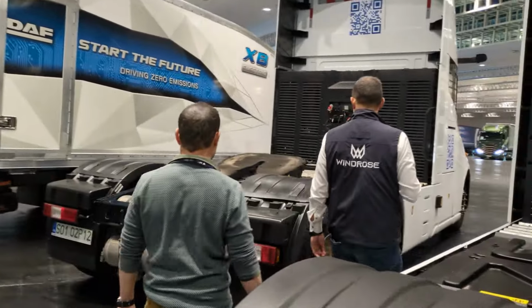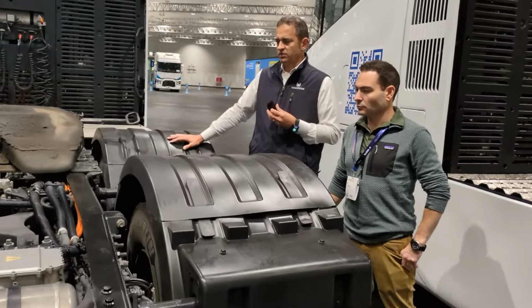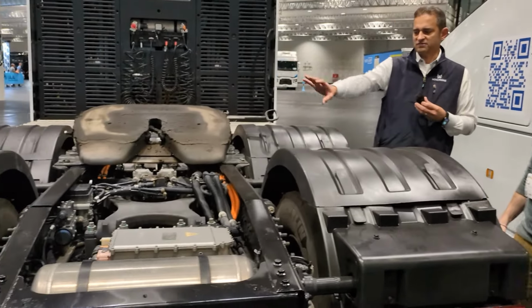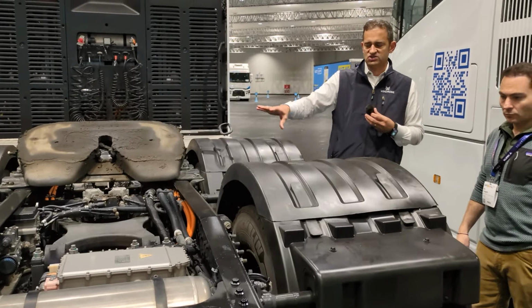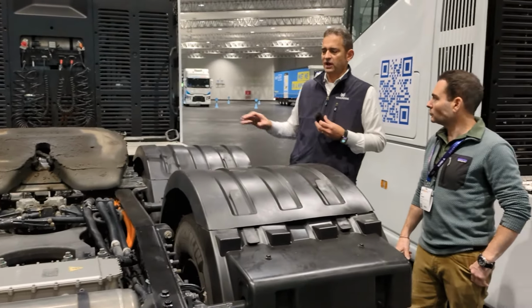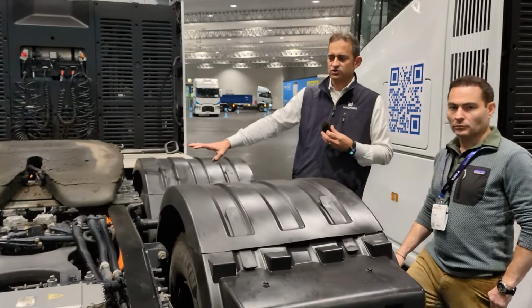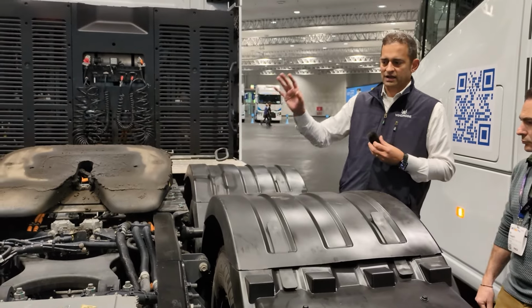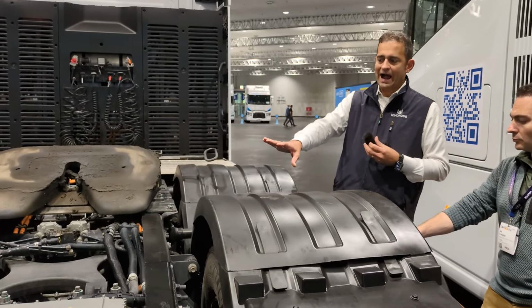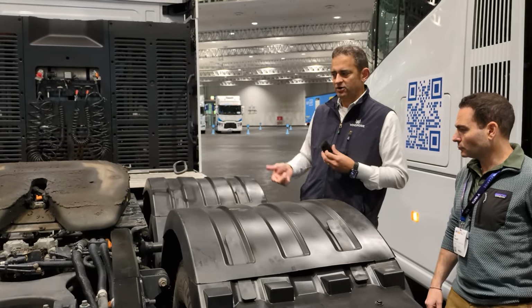So this is the more traditional double axle setup. We call it a 6x4. So there are two driven axles here. This configuration has two motors on each axle. We are developing a tri-motor setup that has an axle for basically cruising with one motor on it, and then two motors supplementing the power when required. That overall gives us even better efficiency.